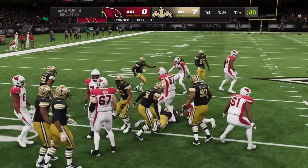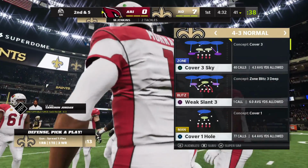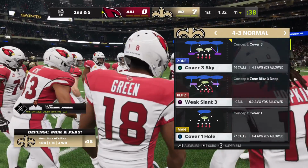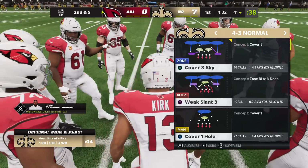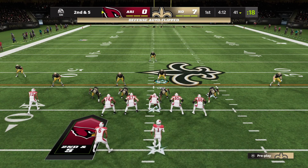A run with Connor on first down, going to get about five. Second and five coming up. All right, Brad, I know we're in the early going here, but those kind of runs, they're going to open up a world of opportunities for this offense going forward. The first down run got five. Here's second and five.